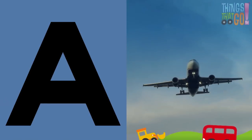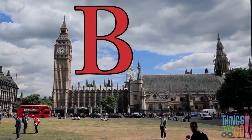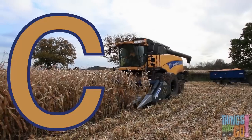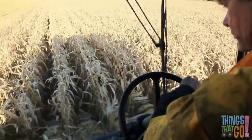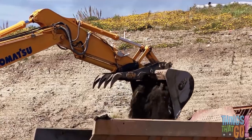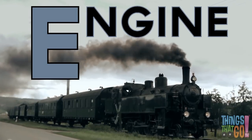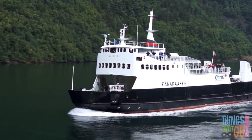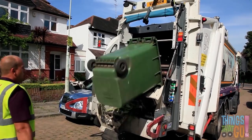It starts with A. A is for aeroplane, high up in the sky. B. B is for bus. Brum, brum, brum. C. C is for combine harvester, chomping up the crop. D. D is for digger, playing in the dirt. E. E is for engine, like a steam engine. Toot, toot. F. F is for fjord ferry. What a lovely day. G. G is for garbage truck, gobbling up the trash.